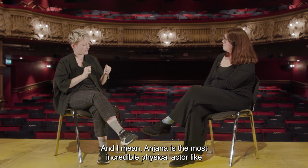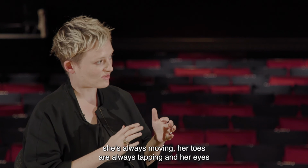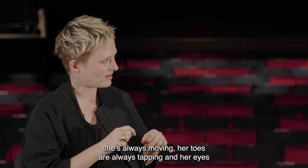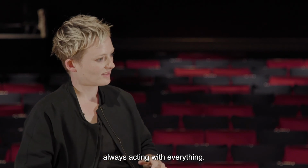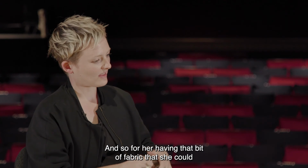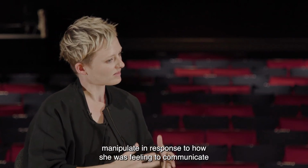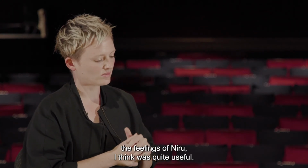And I mean, Angela is the most incredible physical actor. She's always moving, her toes are always tapping and her eyes are always moving, and the same with her hands. She's always acting with everything. And so for her, having that bit of fabric that she could manipulate in response to how she was feeling, to communicate the feelings of Neeru, I think was quite useful.